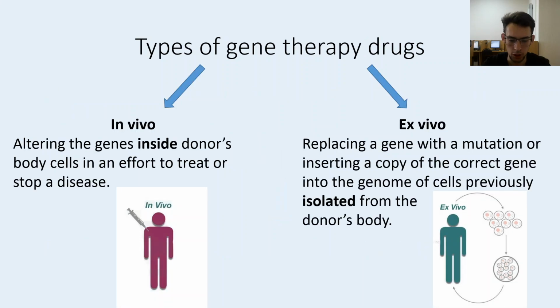Well, the gene therapy drugs allow for precise effects on a specific gene due to the emergence of new genome correction technologies. Most modern gene therapy drugs perform genome correction in vivo. However, the use of vector constructs and genome editing systems makes it possible to eliminate a gene with a mutation or insert a copy of the correct gene to the genome of cells previously isolated from the donor's body. This is referred to as ex vivo gene therapy.